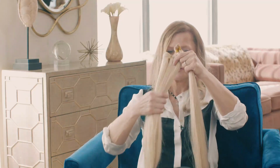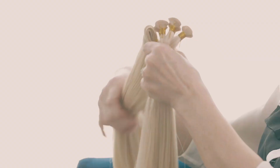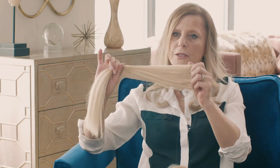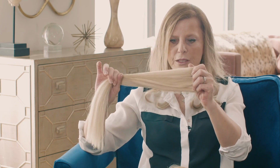And how I judge it would also be to look at the hair. We have two different bundles of hair. The one is machine weft, and the other one is hand-tied. It's actually from two different companies. If I take this one bundle of hair and go down the hair shaft, this would be a way of telling, not whether it's good quality hair, but whether they have saved money on producing this hair.